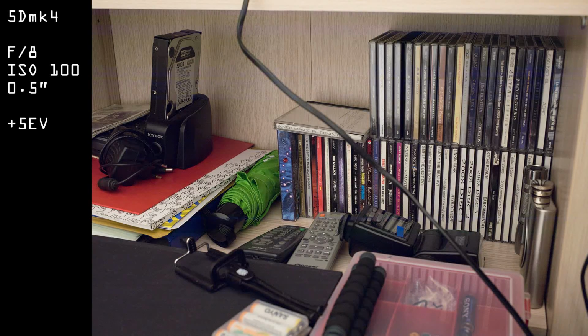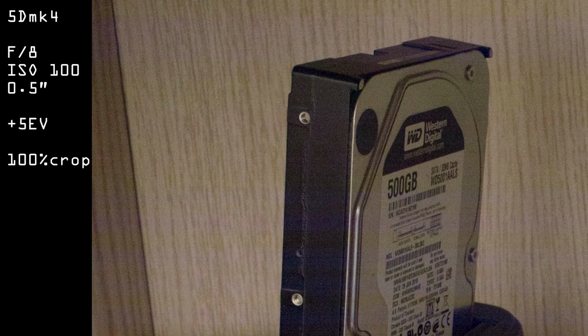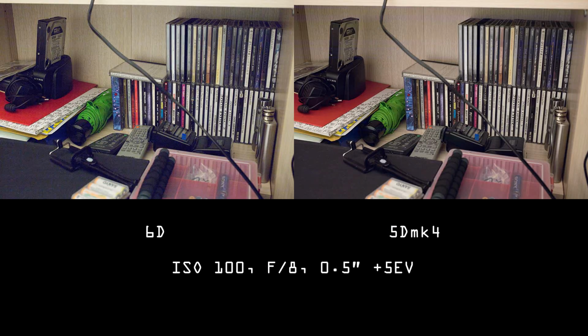Upper left corner, do you notice it? Of course, this is extreme shadow lifting. I am not sure when would anyone need to lift exposure by 5 stops, but there you have it. Here's a comparison with my 6D. Banding is still here, but the image has significantly more noise.